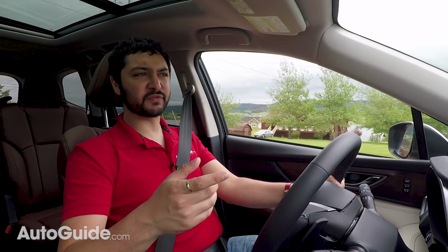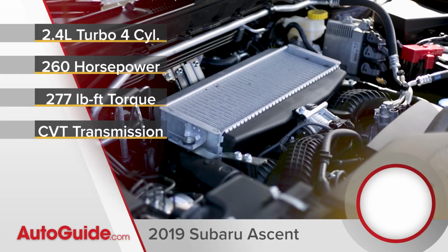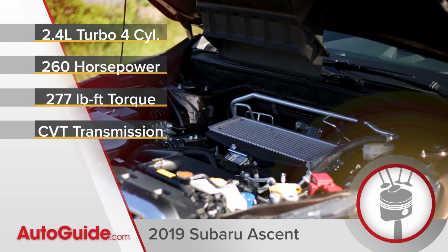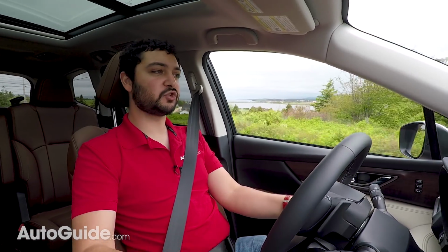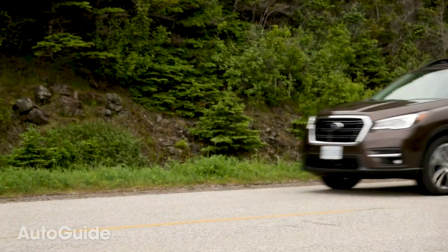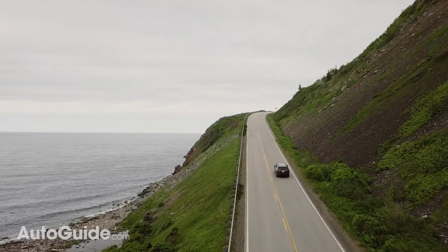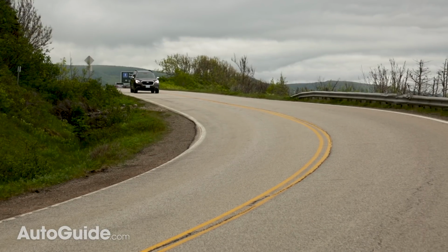It's clear that the Ascent is made for family life, at least when it comes to the interior. But how is it in terms of its powertrain and its suspension? Well, I'd say it's pretty good as well. Under the hood is a brand new 2.4-liter turbocharged boxer engine that makes 260 horsepower and 277 pound-feet of torque. That's just enough power and torque to keep up with some of the naturally aspirated 6-cylinder engines out there, but some of the turbocharged 6-cylinders will blow this thing away. On the other hand, this is just enough power. It feels plentiful when passing people on the highway.